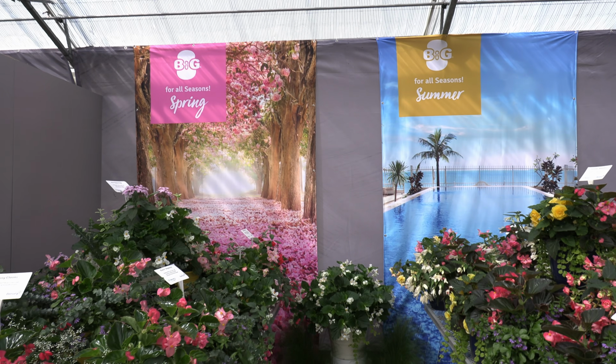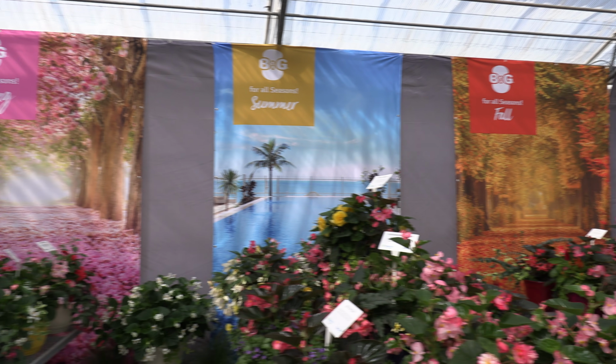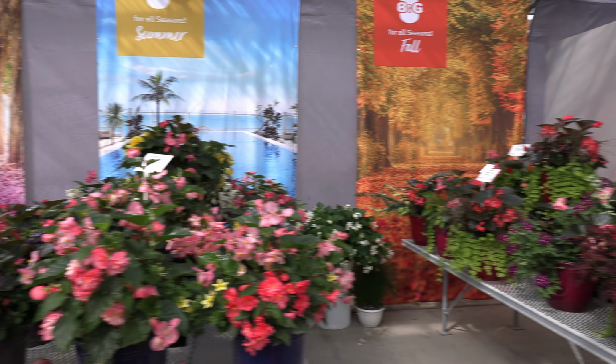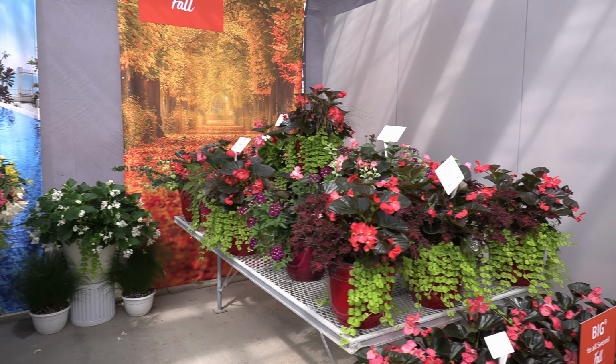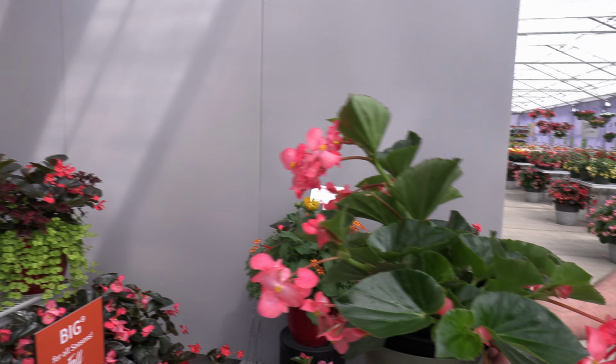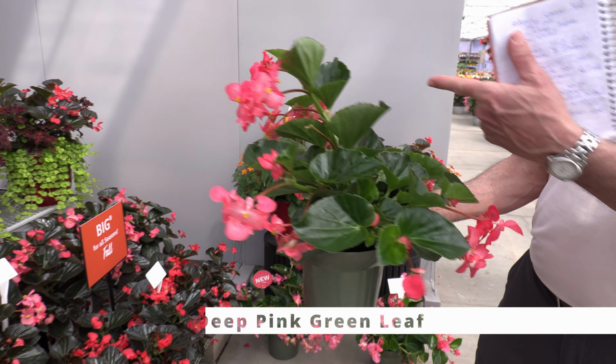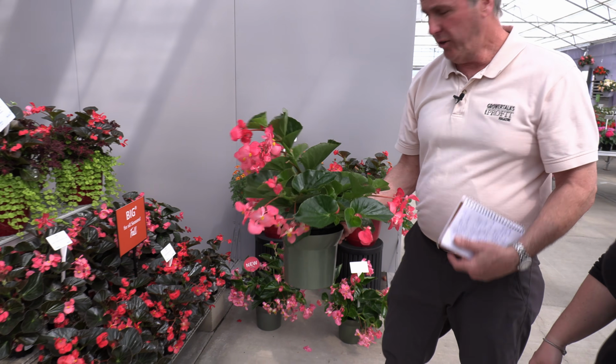spring, summer and through fall. So the light colored ones for spring, maybe the brighter ones for summer, and then the darker leafed ones for the fall. And this is the addition. This is Big Deep Pink Green Leaf. It's got deep pink flowers and green leaves. Well, look at that. Fascinating how that works.